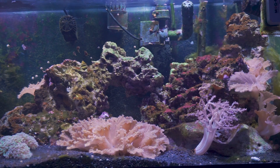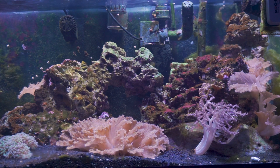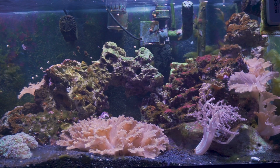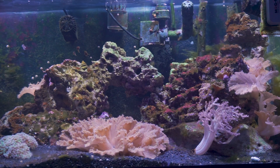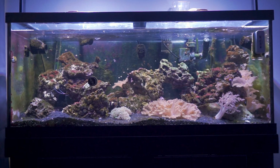And then, of course, the filter I have is a Fauna canister filter with a UV sterilizer that sits at the bottom of the tank. And then I have some Eheim Jäger heaters. That's really everything I got running right now. The sand is going to be Carib Sea Hawaiian Black Sand. And the live rock is various.